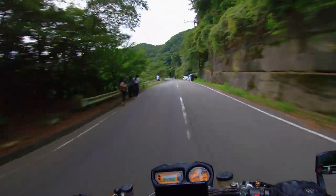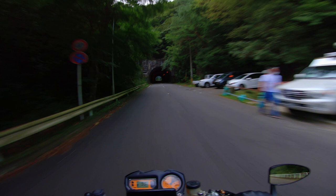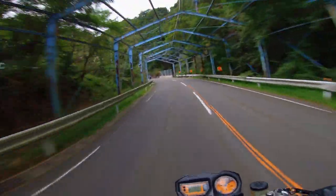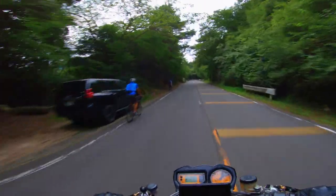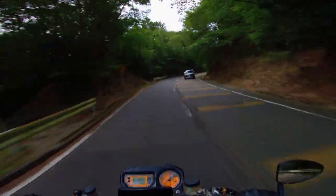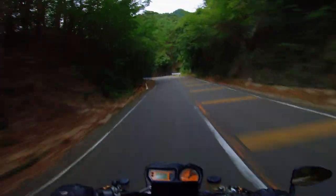Ah, fucking hell, there's lots of ramblers today. That's going to be annoying. Lots of ramblers means lots of potential accidents. It's only this bit, the start of the walking course. There's some entrance around here. But after this bit, there won't be any ramblers, so we can push on a bit more once we get past this freaking annoying zone.